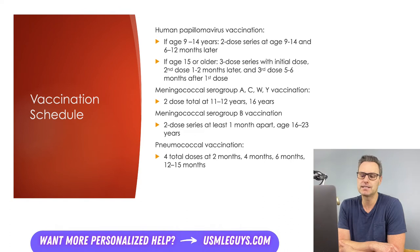The last childhood vaccination is the pneumococcal vaccine. This is 4 total doses given at 2 months, 4 months, 6 months, and then between 12 and 15 months. Now, the measles, mumps, rubella vaccine, and tetanus vaccine, these are the 2 scheduled childhood vaccinations that are most likely to result in anaphylactic reactions.